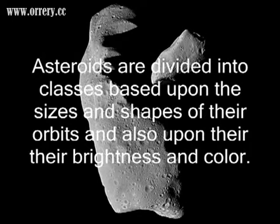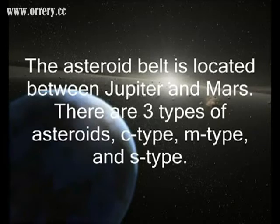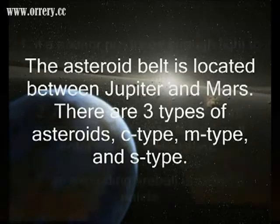Asteroids are divided into classes based upon the sizes and shapes of their orbits, and also upon their brightness and color. The asteroid belt is located between Jupiter and Mars. There are 3 types of asteroids: the dark C-type, the bright M-type, and the S-type, which are only found in the inner part of the asteroid belt.